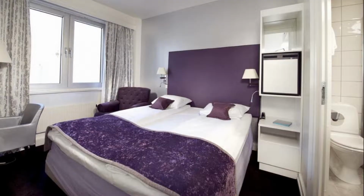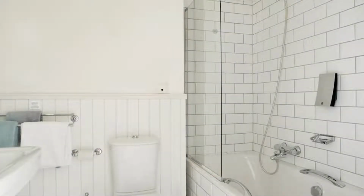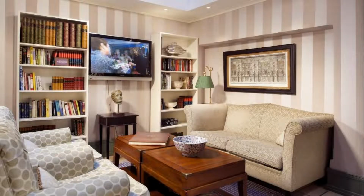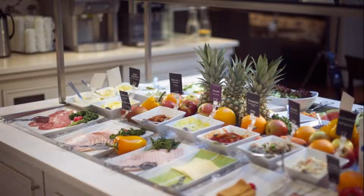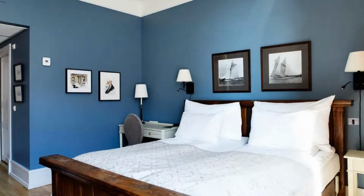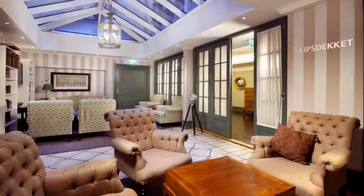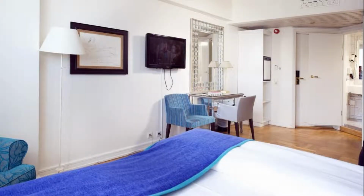Now you are watching a 4-star hotel. The location of the hotel is outstanding and guests love walking around the neighborhood. There are 4 types of rooms available on booking.com. You can book online and enjoy it. You can see more than 100 reviews of this hotel on booking.com. Its review rating is 8.1, which is very good.